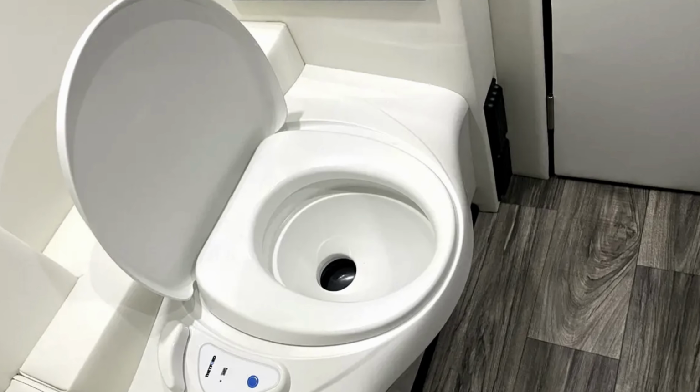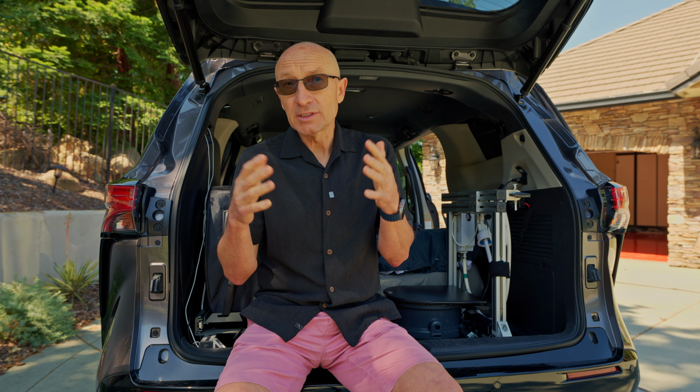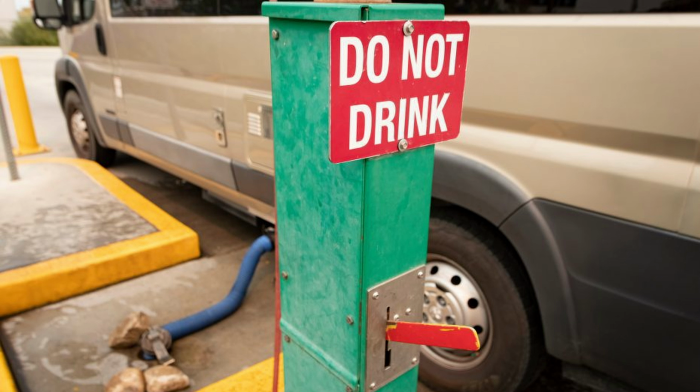The other limitations in cargo vans with a flushing toilet are water supply and sewage. Every few days, there is a need to dispose of sewage. At the peak of camping season, this could be time-consuming due to lines at sewage disposal stations.